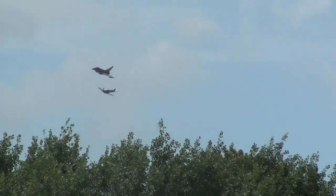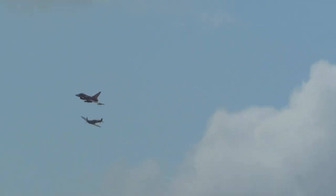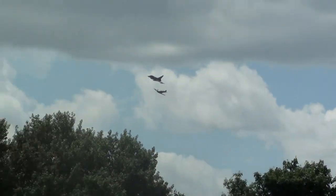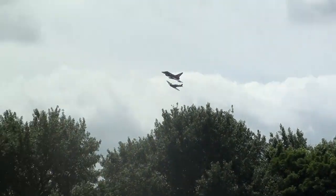So, gentlemen, I've just had the call to say it's going to be a crowd rise arrival. So if you look to your right-hand side, get your cameras ready, and get ready for a massive cheer as we welcome the Typhoon and Spitfire display for Cosford 2022.